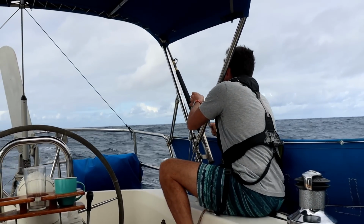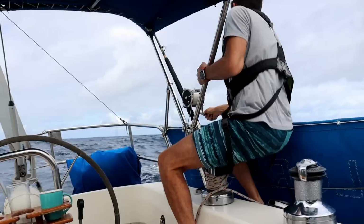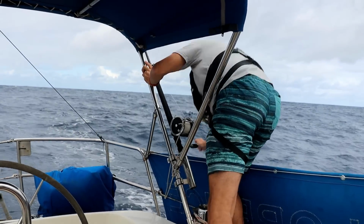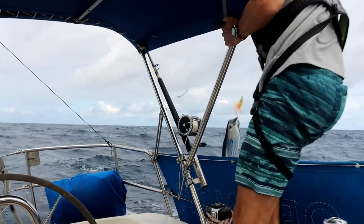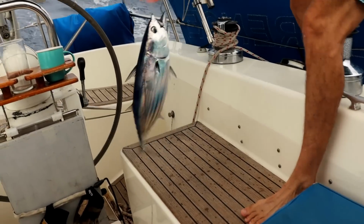What's that? Oh, it's the bonito, I think. Skipjack tuna.